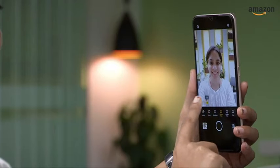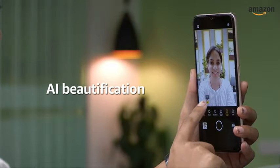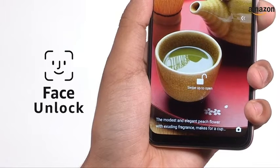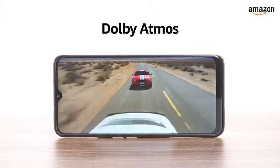For your selfie needs, the smartphone has an 8-megapixel selfie camera with features like AI beautification. For security, it has a rear-mounted fingerprint sensor and also supports face unlock from the front-facing camera. It also has two speakers and supports Dolby Atmos audio.